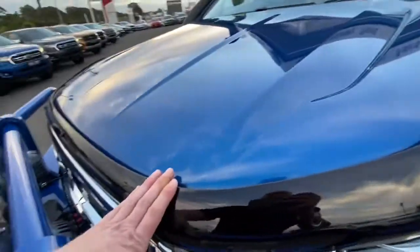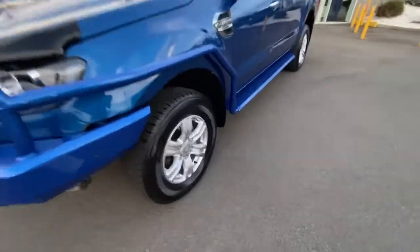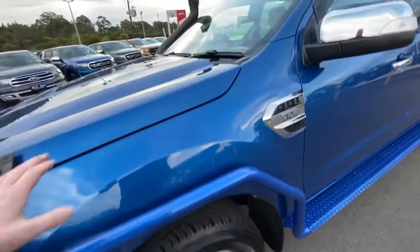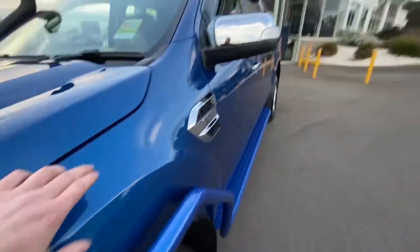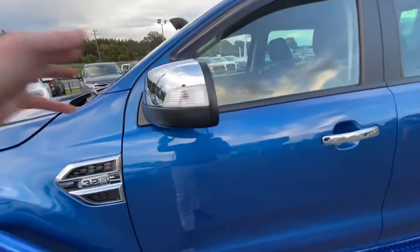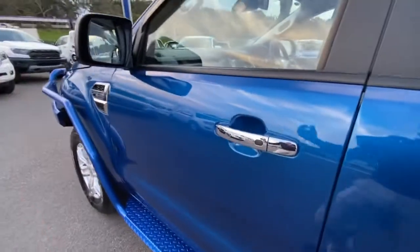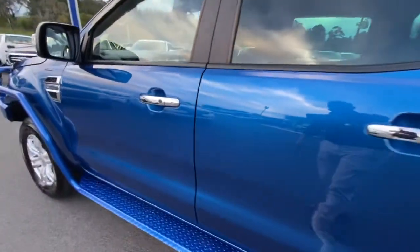You got the bonnet protector as well. This car is like new. Coming down to the side, plenty of tread on the tyres, unmarked alloy wheels. This one's a 3.2 6-speed automatic. As you can see down to the side, it's really well positioned. You get, not colour coded, you get chrome mirror covers, chrome decal saying 3.2, indicator built into the side, and you do get keyless entry and keyless lock.